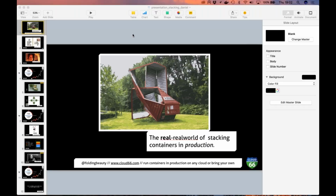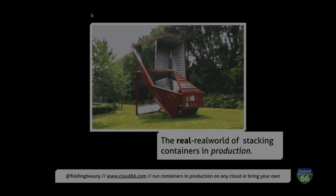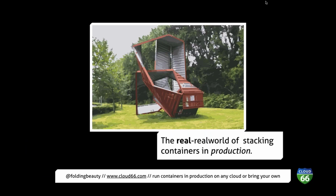So, hello everybody. Let's start the presentation. Get everything up and running. Good morning, good afternoon, or good evening, depending on where you are. I'm presenting from the Netherlands, and my presentation is going to be the real world of stacking containers in production. If you look at my first slide, you can see this container falling up and down.